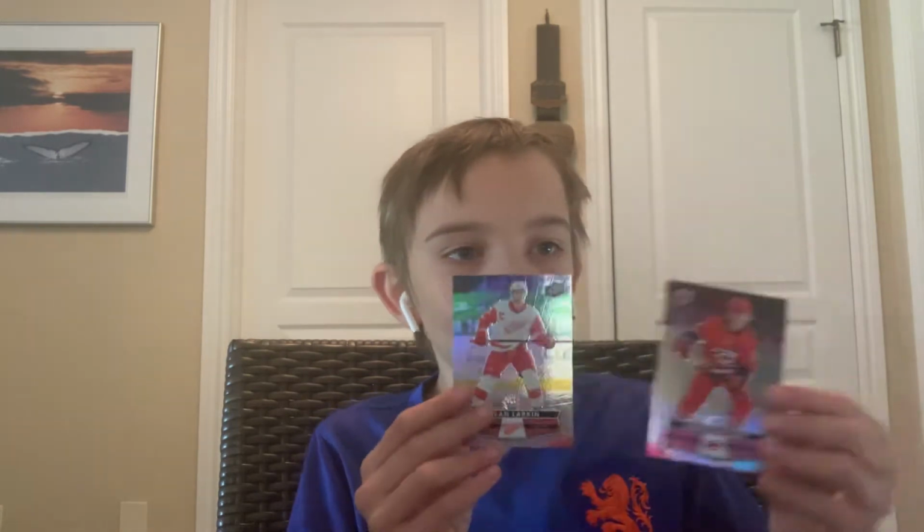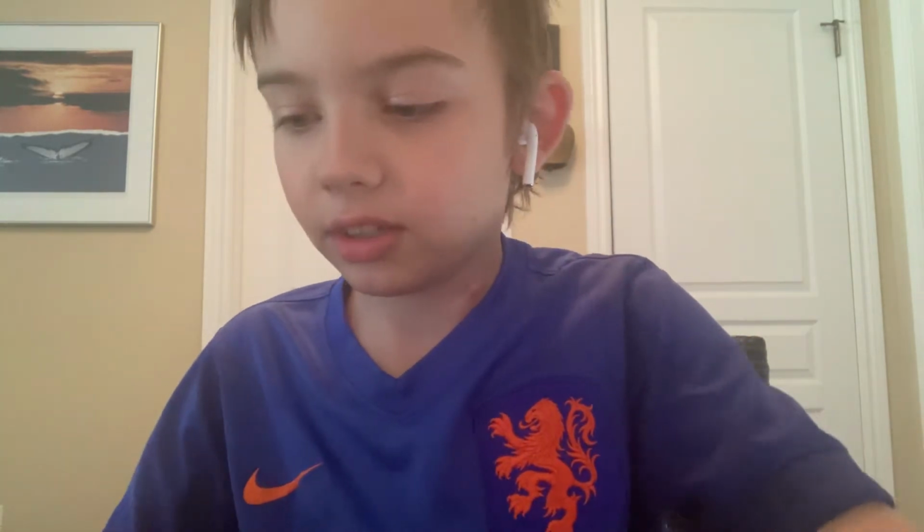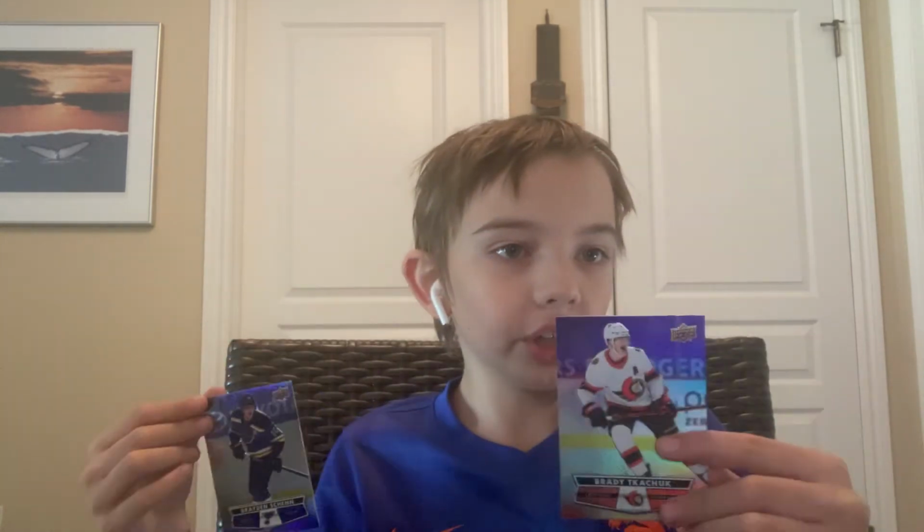Oh great, we got a photo finish. If you guys don't know, these things suck. Anyways, so Dylan Larkin and Sebastian Aho. Nice. No trip pack. Got a red Dylan Larkin, Braden Schenn, and Brady Tkachuk.